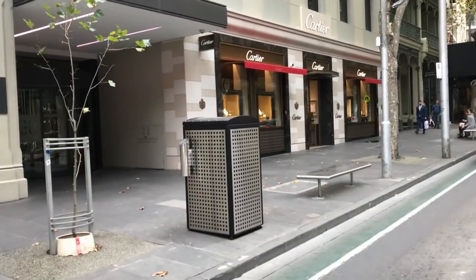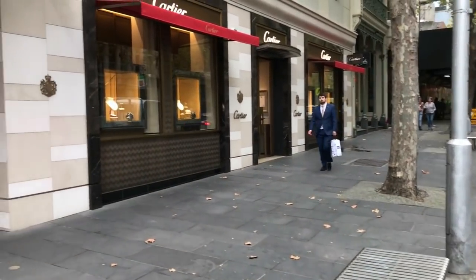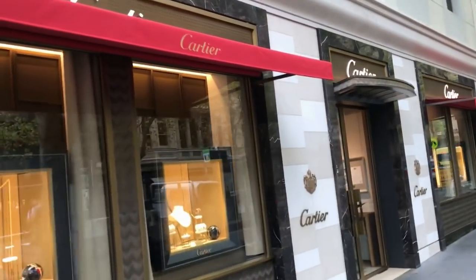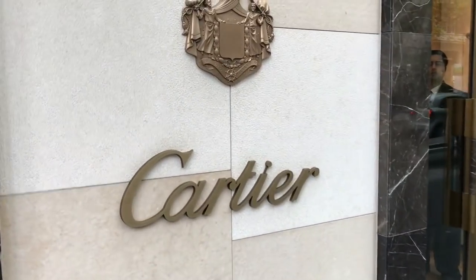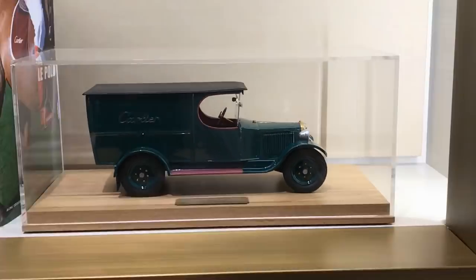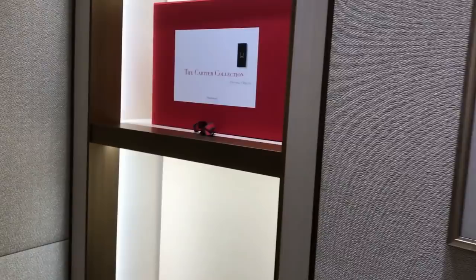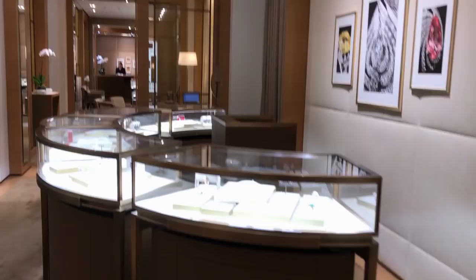It's not quite as good as the Brisbane Cartier flagship boutique, but I got to tell you, it is still extremely beautiful, and Cartier is very elegant. I got to tell you, the way they do their storefront is incredibly sophisticated. And look at that beautiful Cartier logo. Wow, you can just tell this is a classy place. Inside, I had to be careful, just a little bit of filming there. Beautiful Cartier vintage Edwardian vehicle. I also love, look at this Panther, Cartier Panther on display in the store. It is all beautifully done. I've got to tell you, Cartier, it is a beautiful store.